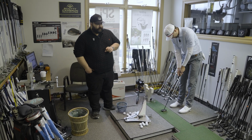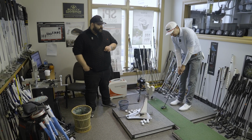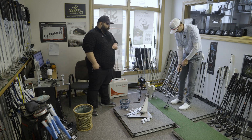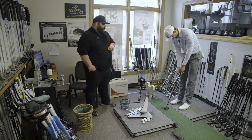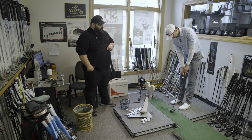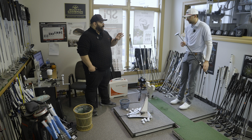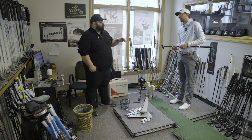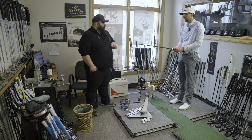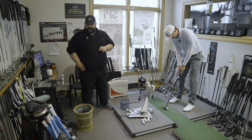I actually like the idea of this one, okay? Yeah. Now, this shouldn't feel too dissimilar in terms of what the putter wants to do through the stroke rotation-wise to what you have. Okay. However, it is heavier at the bottom, specifically to a point where I think it may actually help you with that squaring of that club face through impact a hair better. Okay. Let's see what happens. Let's hit a couple of putts. So I want you to hit a couple putts.